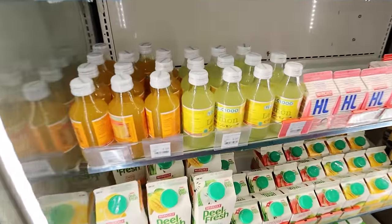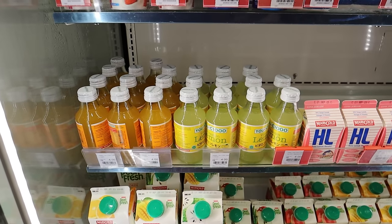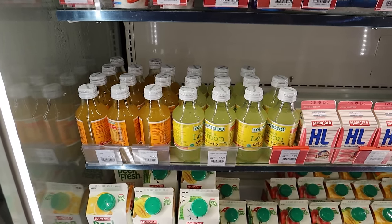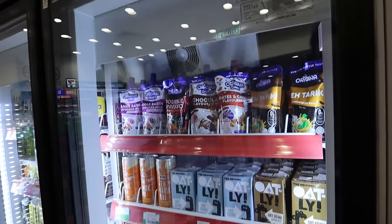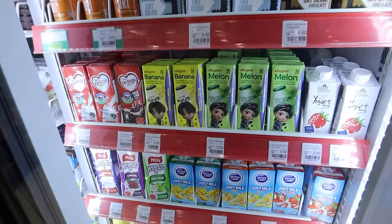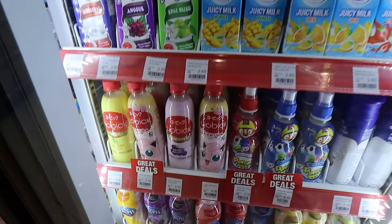Vitagen. Oh, they got my vitamin lemon drink here as well. I tried it earlier. It's not the best though. It's a little too sweet for me. Not enough sour zing. You got fruit juices. You got more coffees. Over here, you got more drinks. A lot of imported Korean stuff like this BTS banana and melon drink. Oh, you got Pokemon drinks here.